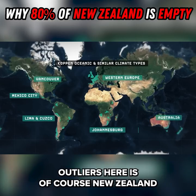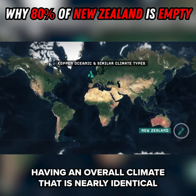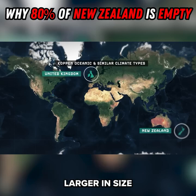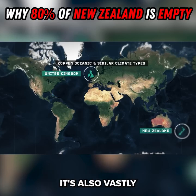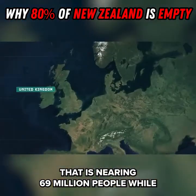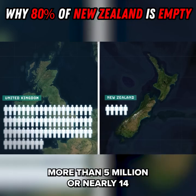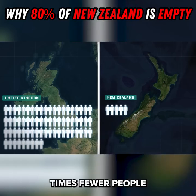One of the largest outliers here is, of course, New Zealand, who, despite having an overall climate that is nearly identical to the United Kingdom and is even larger in size, is also vastly less populated. The UK has a population today that is nearing 69 million people, while New Zealand barely has a hair more than 5 million, or nearly 14 times fewer people.